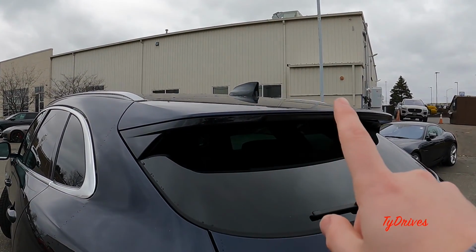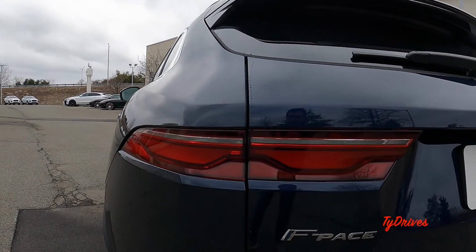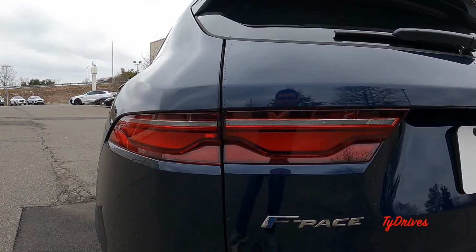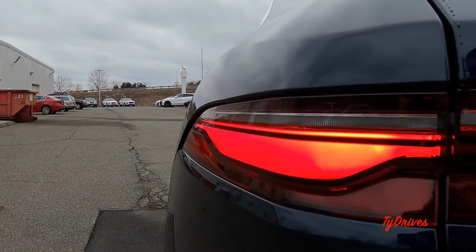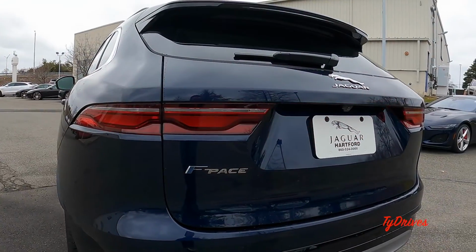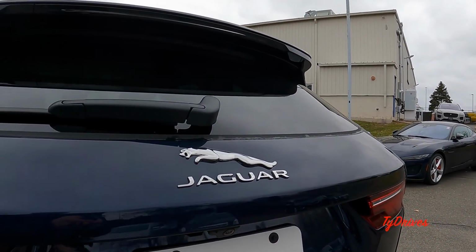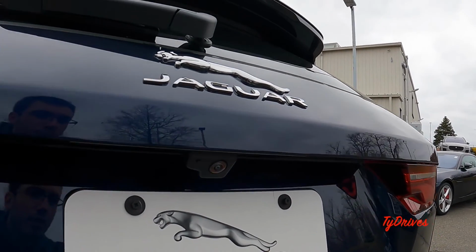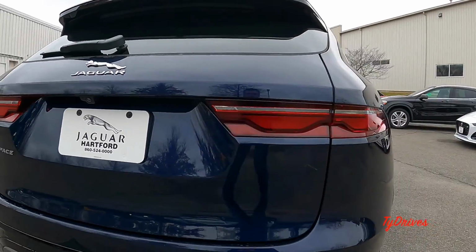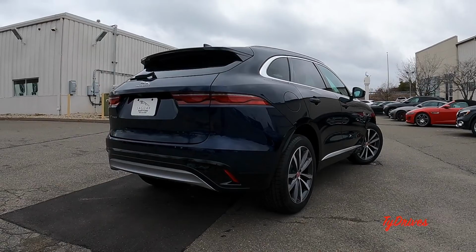We have a nice spoiler up here with, again, the shark fin antenna like you saw earlier. And same as up front, we have LED rear lights as well. So the turn signals, tail lights, and brake lights are all LED. Very nice, all lit up. Parking sensors again back here, and a couple of badges such as the F-Pace badge and another Jaguar badging with the third wiper up top, and down below the trunk release and the reversing camera. And we also do have some hidden exhaust tips for that turbocharged 4-cylinder.